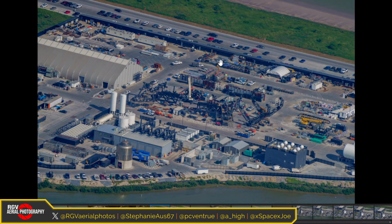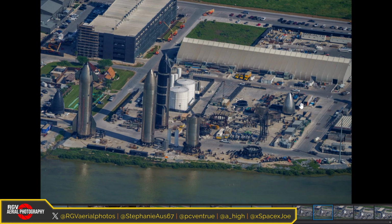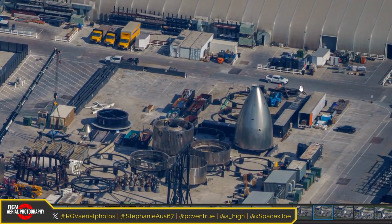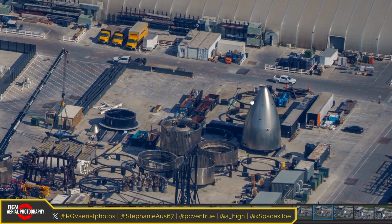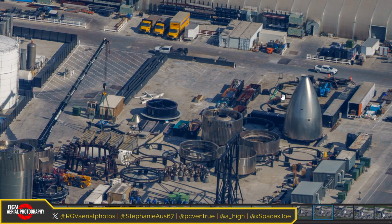Okay, so that's that area. We'll go over to the rocket garden now, and we find a test article being scrapped. So the test article here is scrapped. I was just going to say, yeah, that 5-ring development barrel that was sitting there forever was finally scrapped. That was the one out of Mega Bay 2, wasn't it? Yeah, that welding test article.